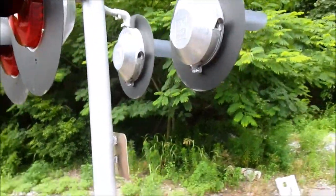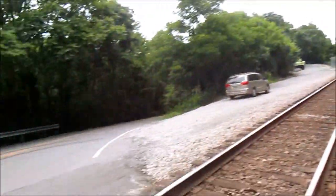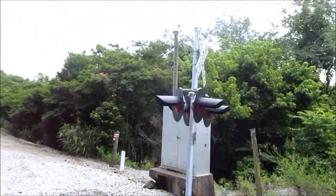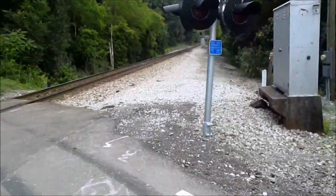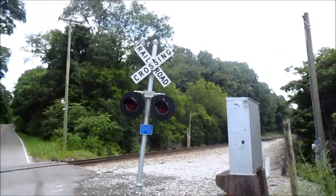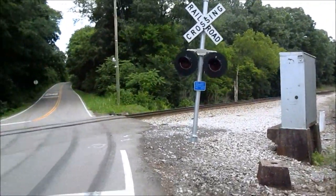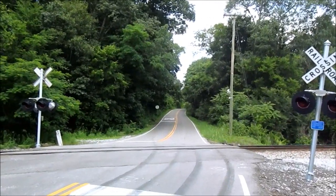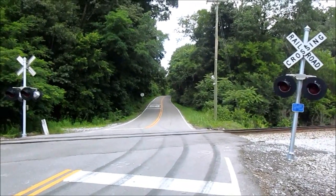So yeah, a bit of a shame that the classic 8-inch lights here are now gone. So I'm glad I recorded this a few years ago when I did. But at the same time, CSX seems to have been upgrading the Henderson subdivision, whatever it's called, to LED, at least in the Tennessee part. So I'm not really too surprised about this.